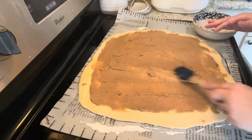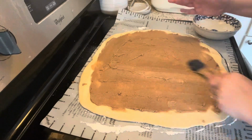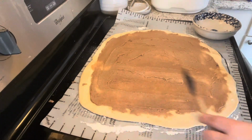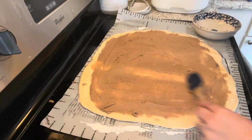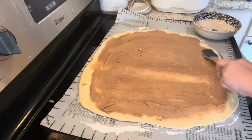So as you see, it might not look like a lot of filling, but like I said, for my family, this works. And when I do sticky buns, you put more brown sugar on the bottom with pecans and it stays sweet. So for cinnamon rolls and sticky buns, this is about the amount that I put in.